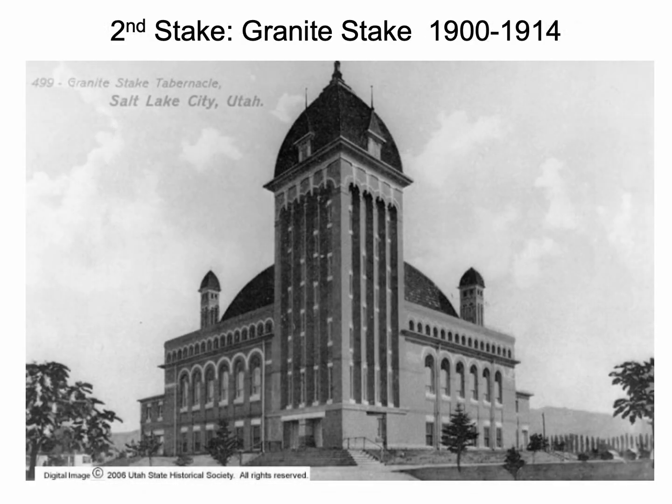It was customary for stakes outside the Salt Lake Valley to have a stake tabernacle, so when the Granite Stake was organized in 1900, this tabernacle was built at 33rd South and State Street. The chief purpose was to provide a meeting place for quarterly stake conference and other stake gatherings. In most cases, a general authority presided at each stake conference.